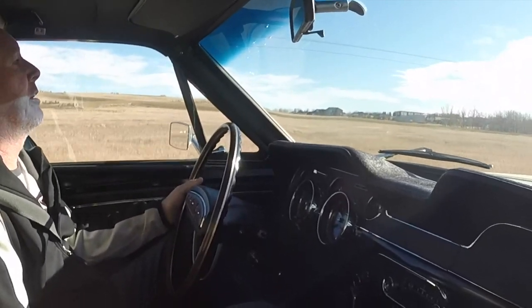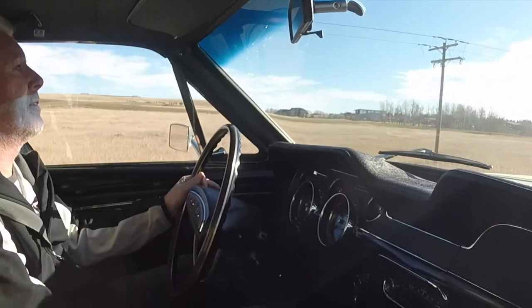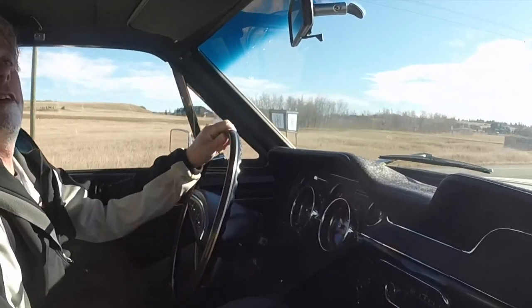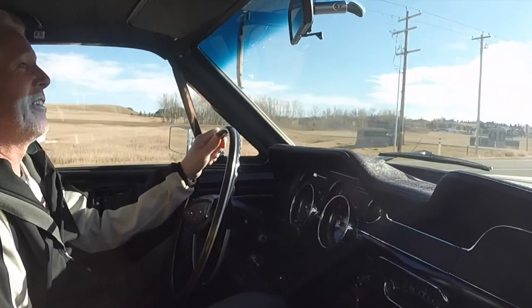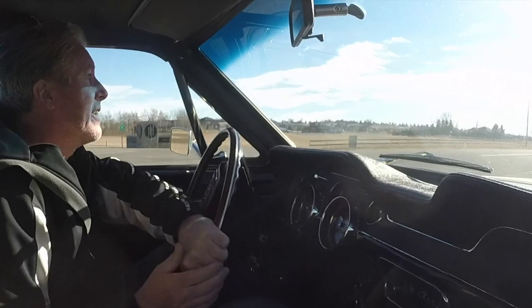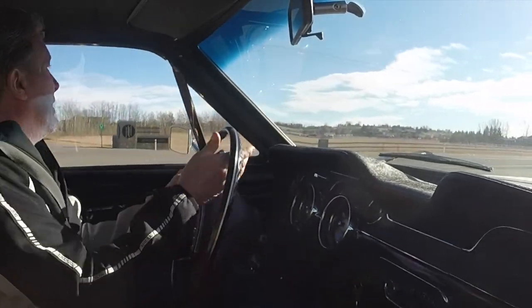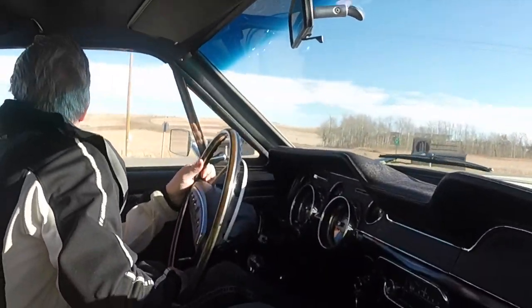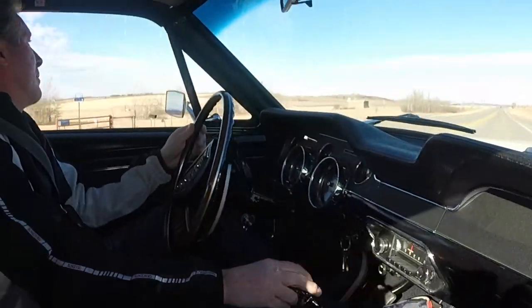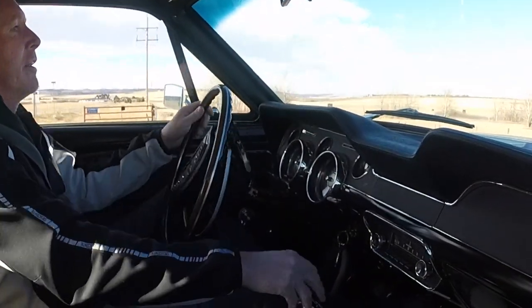Shall we make a turn here or head back? Sure. I guess we want to demonstrate that it actually works. It runs, and it runs well. Synchros are good in the gearbox. There's no whine from the rear differential. We're not getting any valve tappet noise or anything else that's wrong. It's all good.